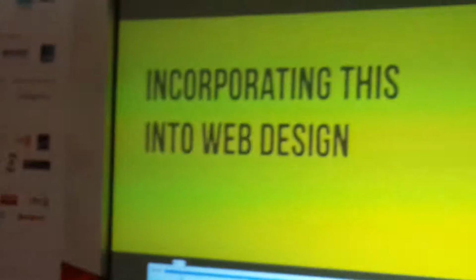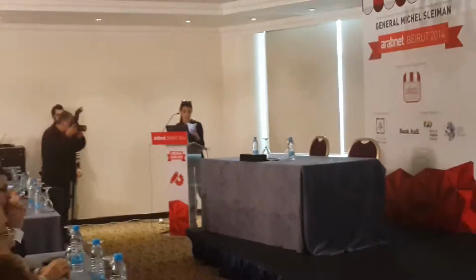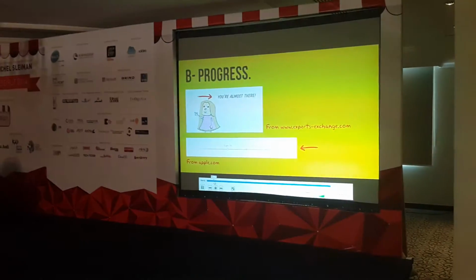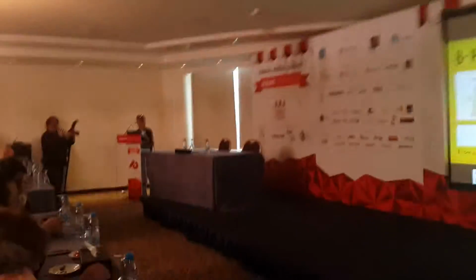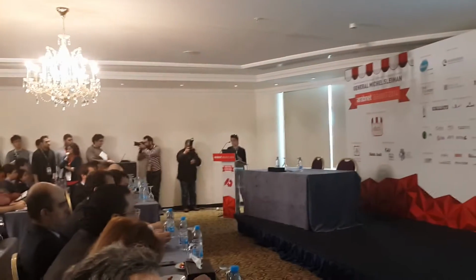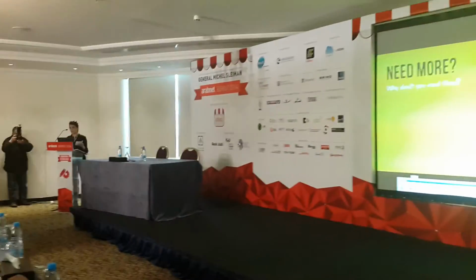So incorporating this into web design, a combination of design and text could help your user put trust in you. Besides, showing the goal or what is remaining in the checkout process, for example, could be very encouraging for people to continue. Many people like a design and they don't know why, they just like it. It's these small details that make the difference.